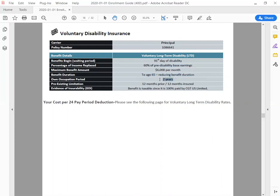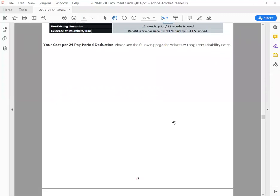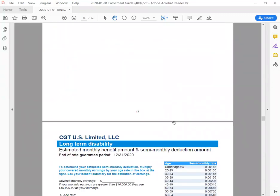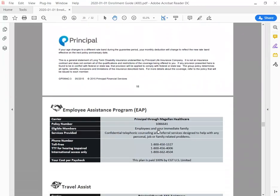If I can, then this line called own occupation period applies. So it would be between me and the insurance company to determine what job I can do and then how much the insurance payment would be, because I would be earning income again by going back to work, which is a good thing. You'll be able to look at the cost for this to see if you want it or not online as well. And we always look at short-term disability at CGT. It was too expensive to do this year, but it's always something that we're going to continue to look at. If you'd like to do a little bit of math on long-term disability, you can do that, but you can also go online.